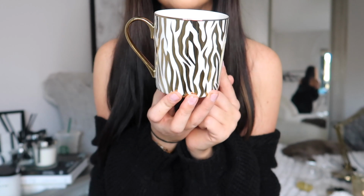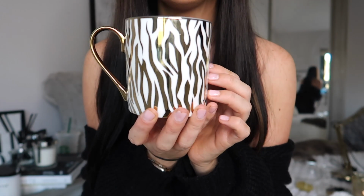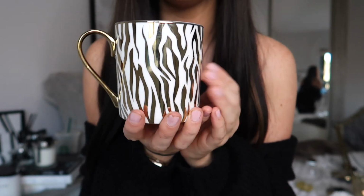So when I was in Morrisons last, I always love to have a little look at their home stuff because honestly, Morrisons is really underrated for home stuff. They have some real beautiful bits. And I came across this mug, which I just thought was so nice. Obviously it's gold and metallic and white. I think it was only like £2.50 in the sale. So I grabbed that.